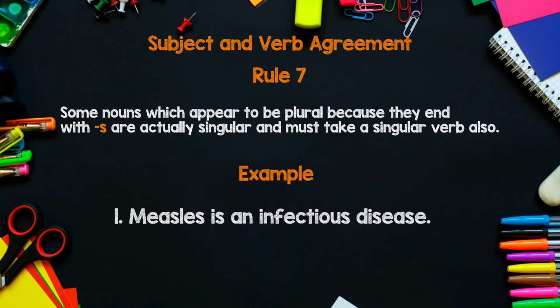Let's take a look at the first example. Measles is an infectious disease. The subject of our sentence is measles. However, because measles ends in S, it may appear that we are referring to a plural subject. But this is not the case. And so we say measles is.